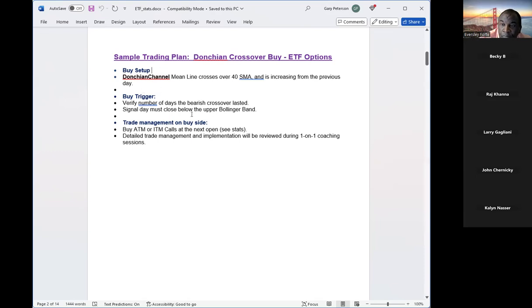Then we do some terminology learned from Jake Bernstein. Setup, trigger, trade management. The setup will be visually what you're looking for. The trigger will be something on the chart to confirm the setup. And then the trade management, I have it really summarized here, but this is the stuff that this is trading.